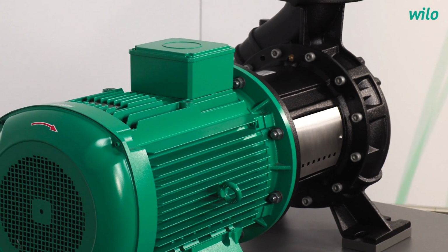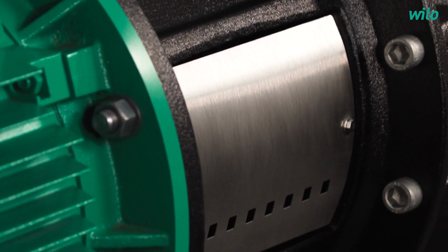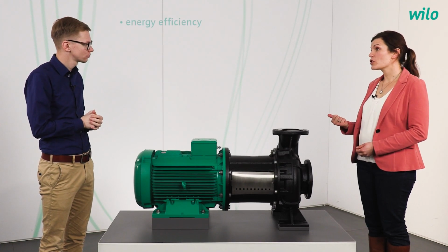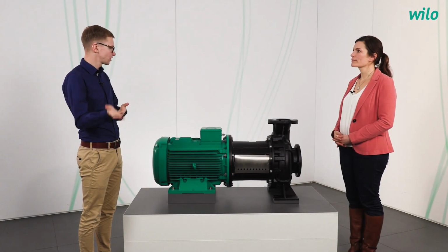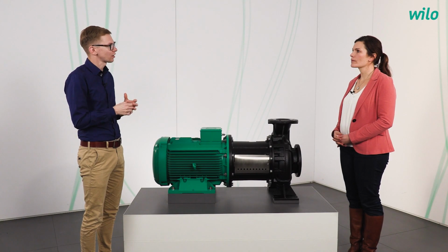So now we have three big challenges, but the important question is, how does the Atmos GIGA-B help to solve these challenges? Well, in summary, these are energy efficiency, robust pump design, and easy maintenance. Three solutions for three challenges. So now let us take a look at these solutions in detail. Which solution is for which challenge?